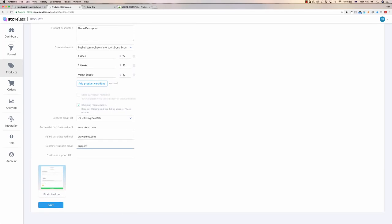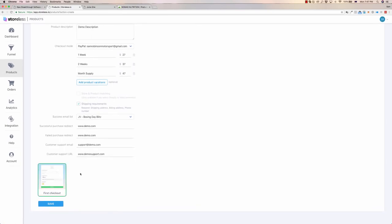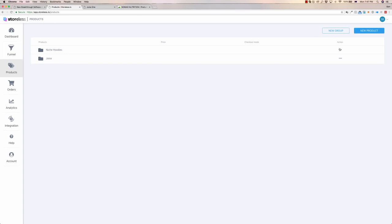We're going to go support@demo.com for a support email, and we're going to write www.demosupport.com for the URL. Okay, and then we can choose a checkout option. So we've got first checkout, simple checkout once they go through to get that, and click save. So that is done. That is one product added. I can go through and add as many products as I want to my juice page, and then I can go into my sales funnel page and go through and edit my page and add my content in to the buy section as well. So it's very easy to be able to add individual products.